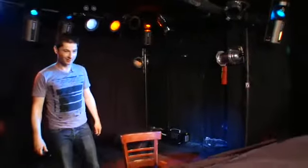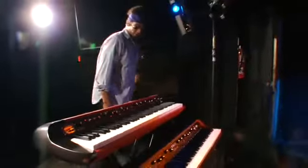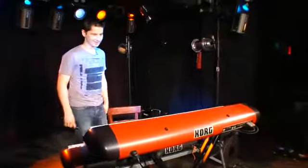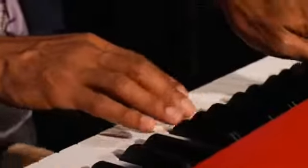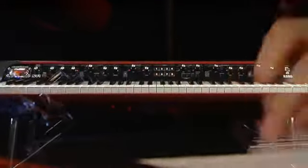Korg did it. What if you could have all the classic, timeless keyboards you ever wished for? Yeah, that keyboard is ridiculous. Together in one instrument with enough soul to travel through time. Korg proudly presents the SV1 Stage Vintage Piano. Your wish is granted.